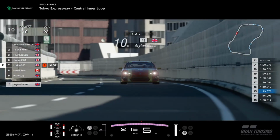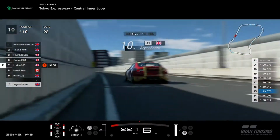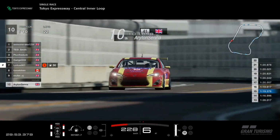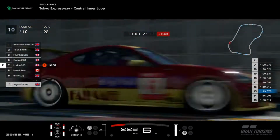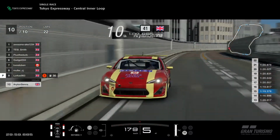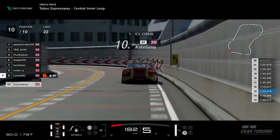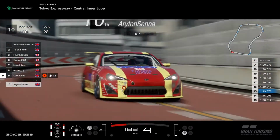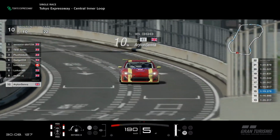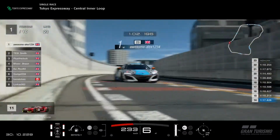As we see Lorcas going into the pits. And Senna has some damage again on the right side, just the same as Muller. So they must have hit the final wall, as we see Senna smacking into the wall yet again. Oh. Will he go into the pits? Yeah.